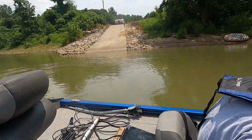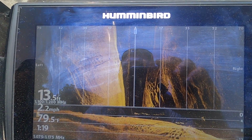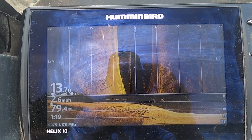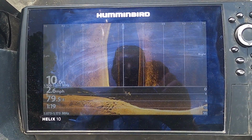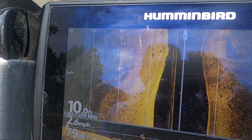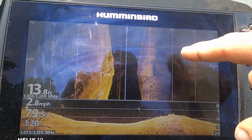All right, guys, we're taking off from this boat ramp, and we're gonna see what we can find. Nope. I got the other boat ramp right there, which we just went over right there. Bunch of logs over here.